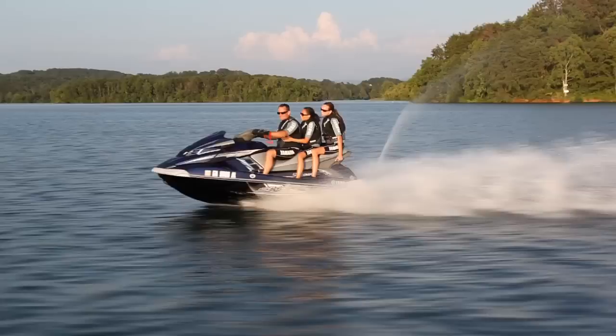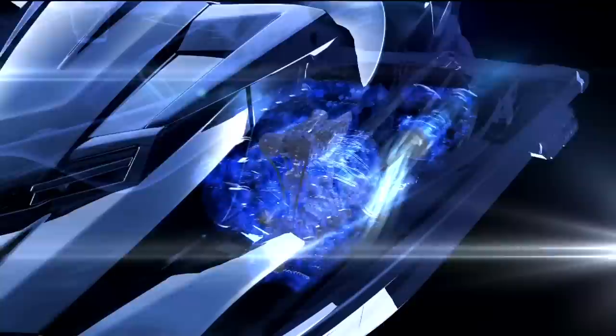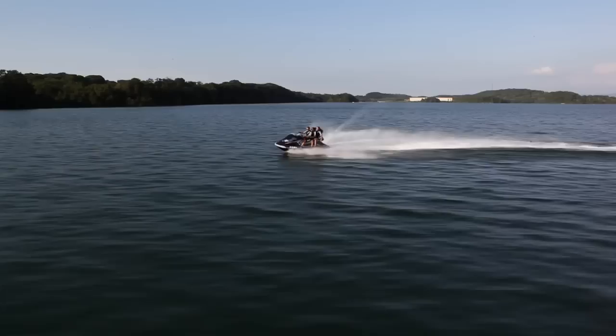platform. Rich metallic paint, stunning chrome accents, solid black hulls through and through, arrive complements of an aggressive new performance-inspired profile. Powered by a supercharged, super high-output 1.8-liter Yamaha marine engine, this cruiser smoothly delivers an inspired level of acceleration.